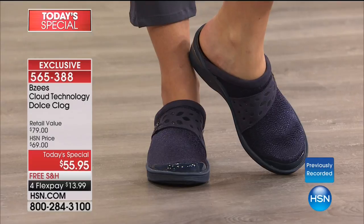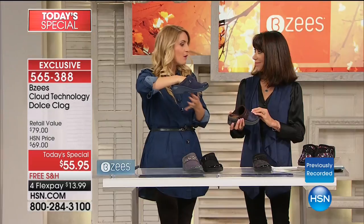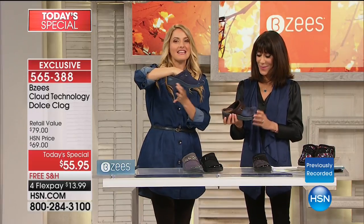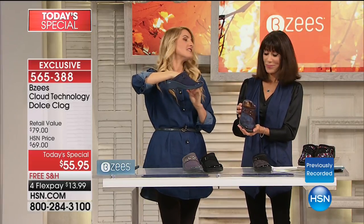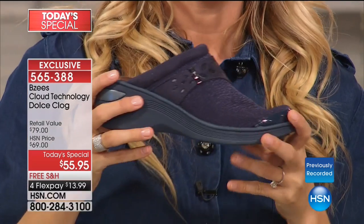And this mule is made with our number one most popular bottom. Women have already told us they love this, the comfort of this, the look of this. And this is a new style that we've brought with that bottom. So love it.